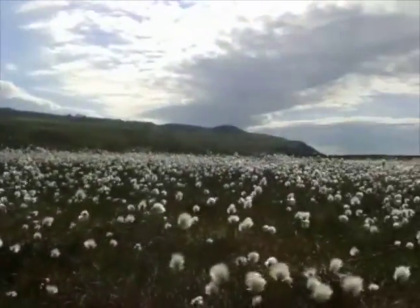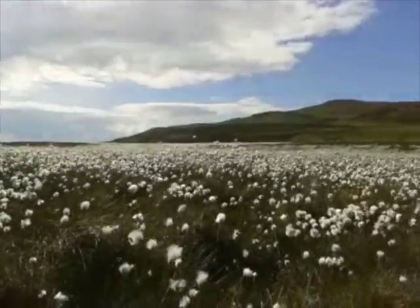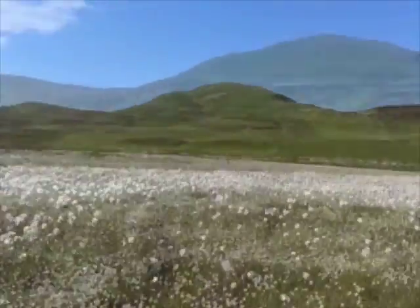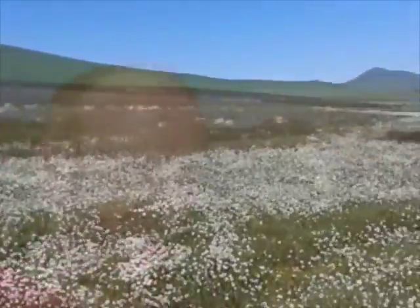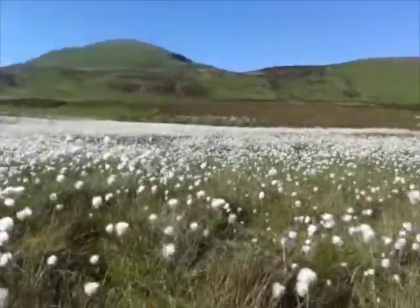Just look at that. This rather beautiful, soft plant is called cotton grass, bog cotton, which apparently was used to stuff pillows with back in the day, and it's not surprising really. I mean, it's very, very soft, but I imagine it must have needed a hell of a lot of it. But that's fine, because there's absolutely loads of it here, enough for a great many pillows, I imagine.